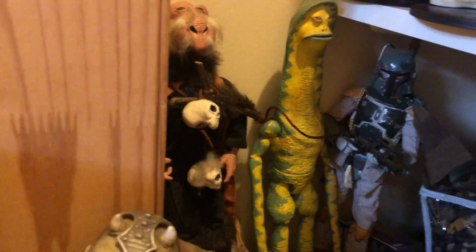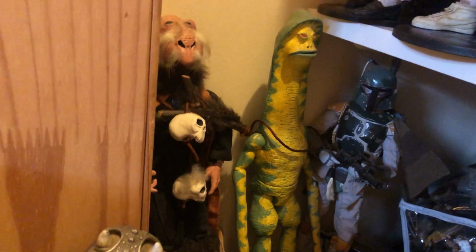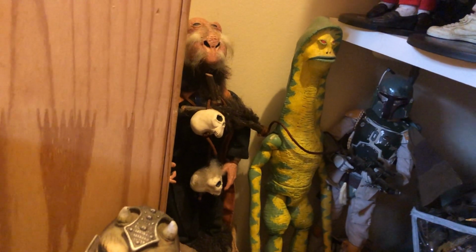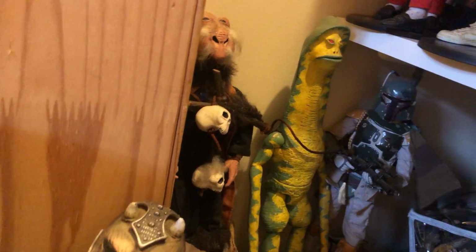Here, these aren't really properly displayed, but these are not the Boba Fett, that's Metacon, but the Amanaman and Yak Face are customs by a guy called Sky Gun Bro. He used to make customs a long time ago. I'm not sure what happened to him.